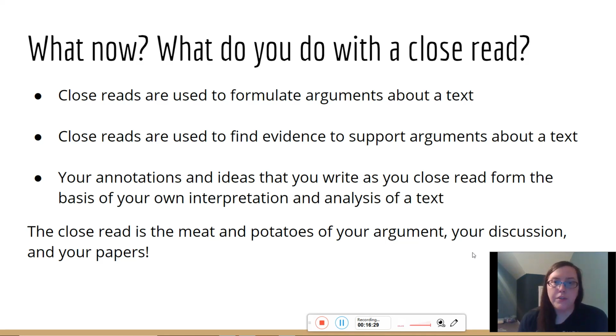So throughout the course, you'll realize that it's not enough to just have an argument or a belief about a text. You have to prove it, and you can't just talk about it. You have to show it. So you have to quote, and then you have to interpret the quotes and explain them and dig through them and sift through them and make connections for your reader, because they shouldn't have to do any work. They should just have to read and understand. So really the close read is the meat and potatoes of your argument, your discussion, and your papers. So I hope that this quick lecture video has helped you better understand how to do a close read, give you an example, and then kind of show you some trajectory of what to do next.